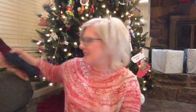So 2 pairs of Andrea Mowry's Bear Paw socks, and you'll find out in a little bit that I actually have another pair on the needles already. Oh, I left something blocking upstairs. I'll go get it in a little bit.